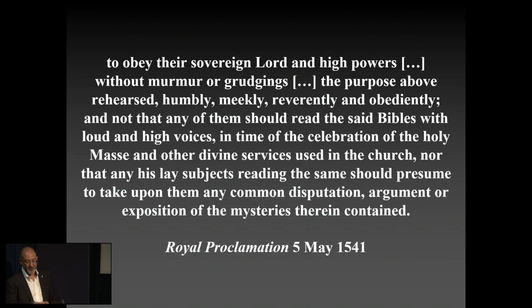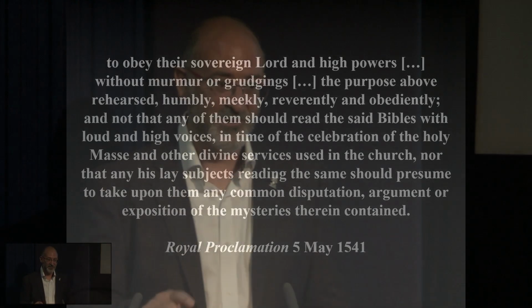Most likely this was more on paper than in practice, because the Bibles were not retracted from the churches. They still existed in churches, but people who paid for them were not allowed to read them. And we know of only one single prosecution based on that act, and that is a very complicated prosecution as well.